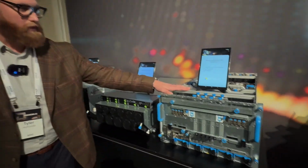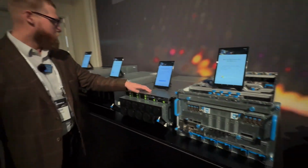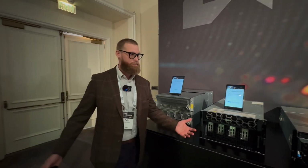So here is the Azure platform. These VMs will be coming out next year. And then we have a Gigabyte, a Dell, and a Supermicro box over here. And that's it on this space.